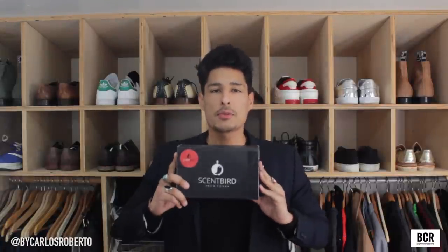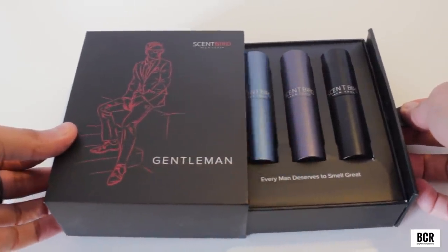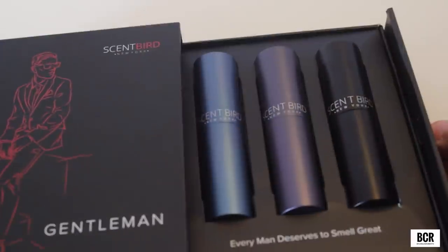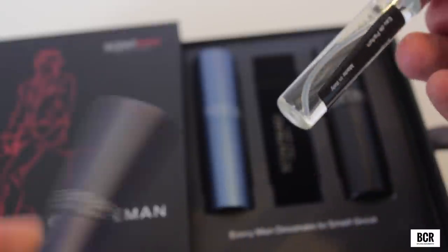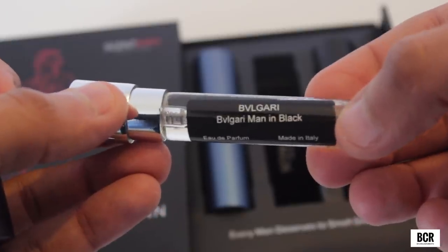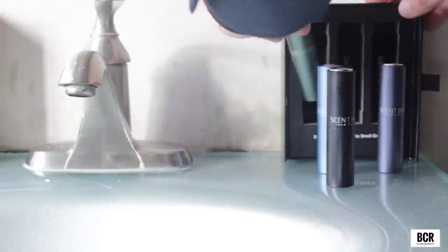Scentbird is a monthly subscription service that allows you to customize your designer monthly selection of cologne. Scentbird offers a huge selection of men's cologne that you guys could try for 30 days. And for $14.95 a month, you're able to try out any cologne, any scent that you want, which is pretty sick. Scentbird allows you to customize what cologne you want to get each month, and you're able to do that by selecting from their large range of fragrances.